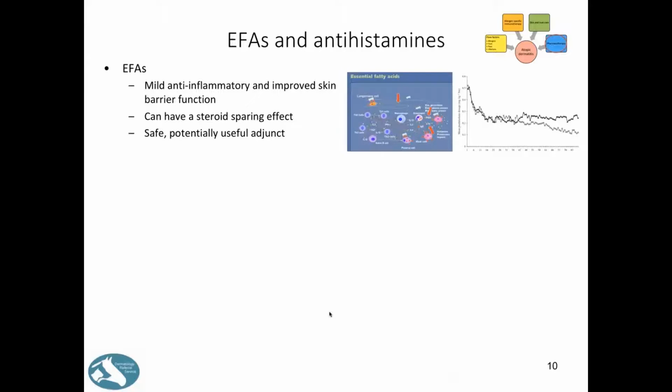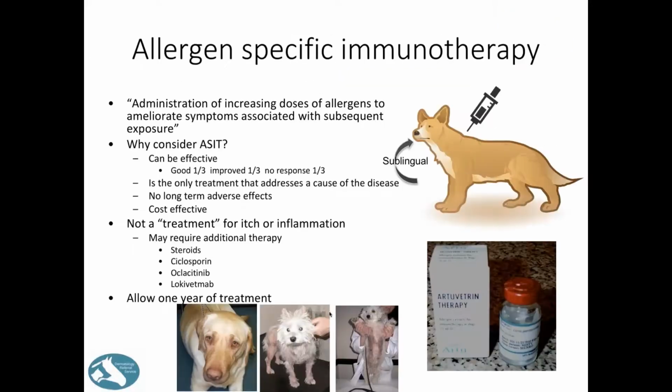Okay, so that's allergen immunotherapy. And I would say for us in our practice, this would be the treatment of choice for dogs where we've made a diagnosis of atopic dermatitis and they have positive results on intradermal testing or serology that correlate with the dog's history.